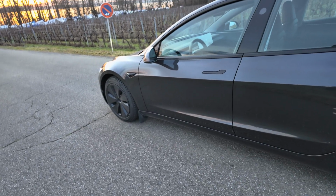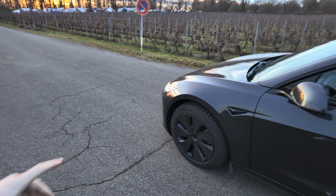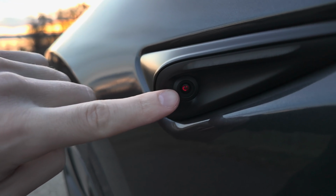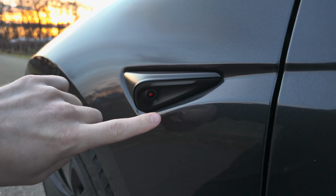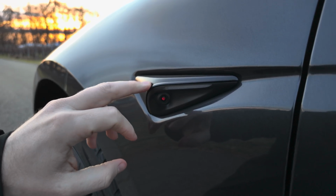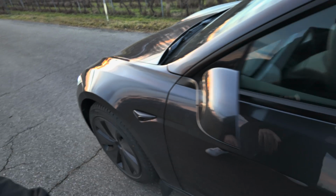On the front, the same story, 2 pistons on the front on the brake. What I notice on the car is that here on the cameras, they come with the newest technology. You can see they are kind of reddish. They have a little bit of red inside here. That means it has the new hardware and the new cameras, which are the latest, which you can get these days. Super good technology. So this is how you know it's the new technology.